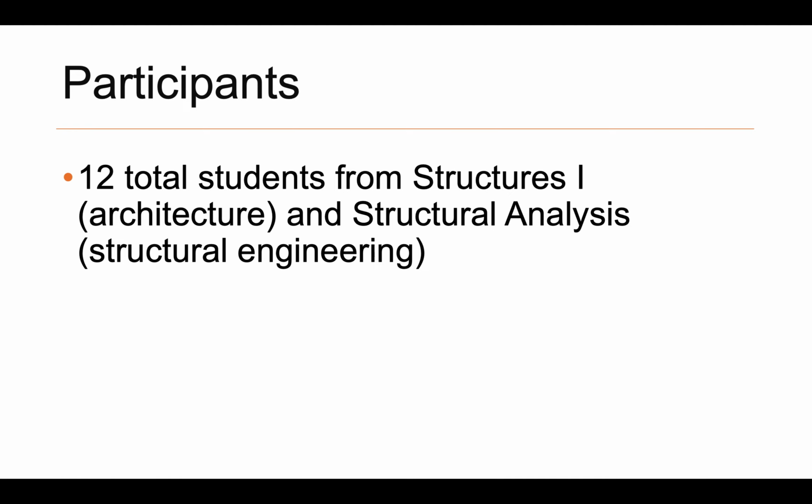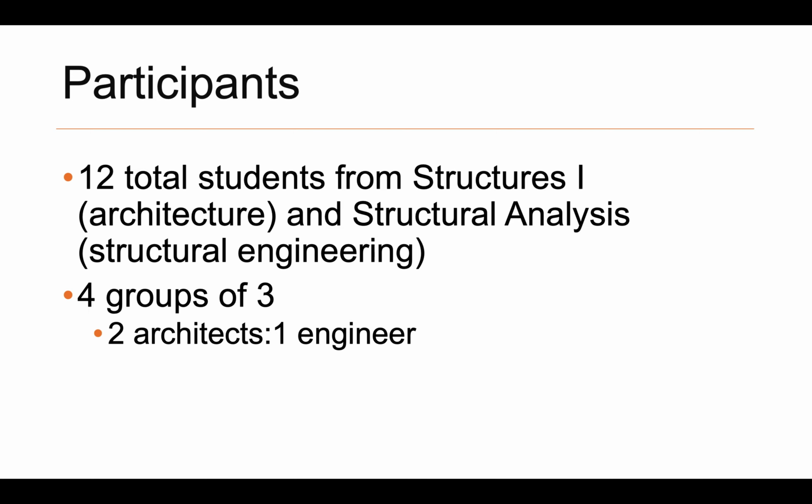It's more in depth, but these are about as close as you can get to the same class in the architecture and structural engineering disciplines at Clemson University. So we had 12 total students, 4 groups of 3, and the ratio was 2 architects to 1 engineer. The primary reason for that ratio was just that we were limited in only having 4 total engineers.